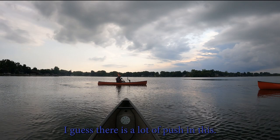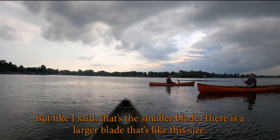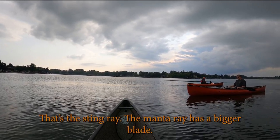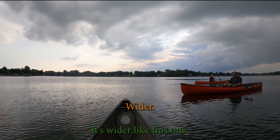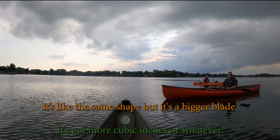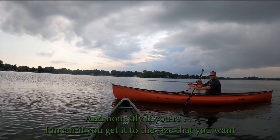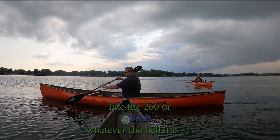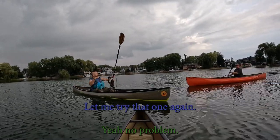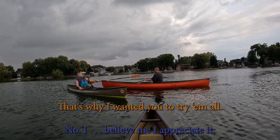I guess there is a lot of push in this. Like I said, that's the smaller blade. There's a larger blade that's like this size. There is? Yeah. That's the stingray. The manta ray is a bigger blade. It's a blade more like this. Wider. It's the same shape, but it's a bigger blade. Got more cubic inches or whatever. Right, right. And honestly, if you get it to the size that you want, like the 260 or whatever it is. Yeah. Let me try that one. That's why I wanted you to try them all. No, believe me, I appreciate it.